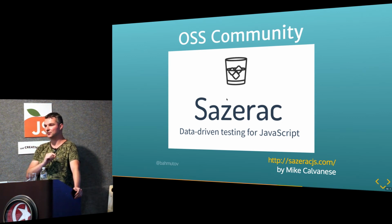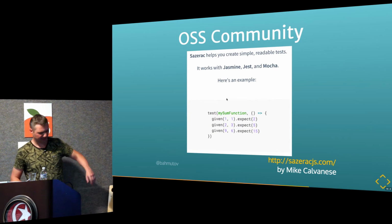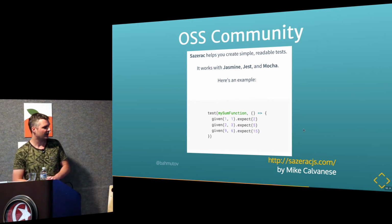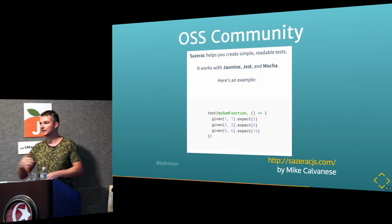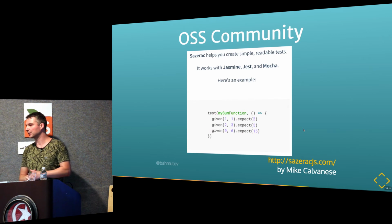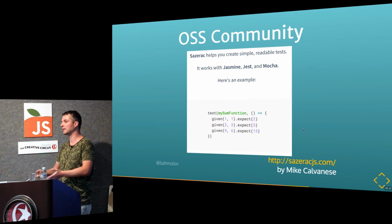And the whole purpose of his testing utility is to avoid repetitive boilerplate in unit tests, and instead do data-driven testing. So here's how it looks. You create a test. It's kind of small. You just say test my function, and then my sum function is actually actual function reference, not the name of a test. And then you say, given 1 and 1, I expect 2. So it actually calls that function on 1 and 1 and expects it to produce 2. And then it calls my sum function on 2 and 3 arguments and expects to get 5.